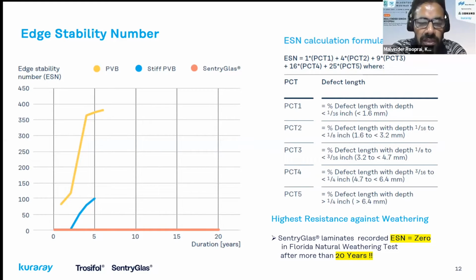Basically, what it means is that you are giving a higher weightage to any defect found in the vision area of the glass, and a lower weightage to any defect observed near the edges of the glass. So there is some degree of tolerance for a defect observed, let's say, within a distance of 1.6 millimeters from the edge. So that might be acceptable, depending upon whether the glass is getting framed or not.